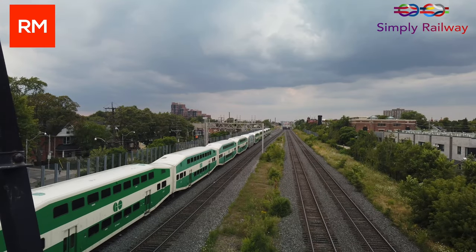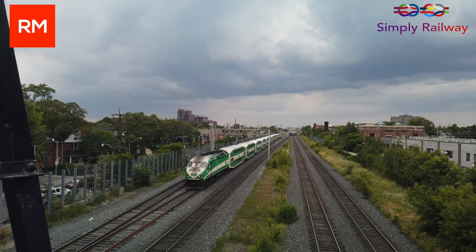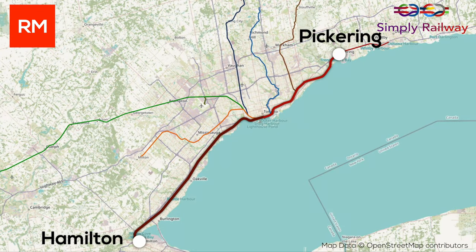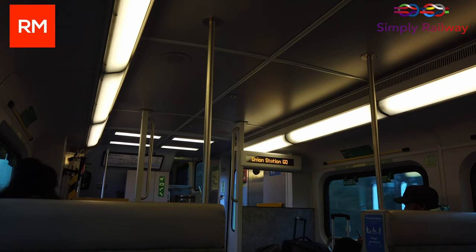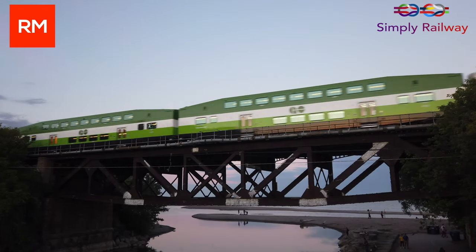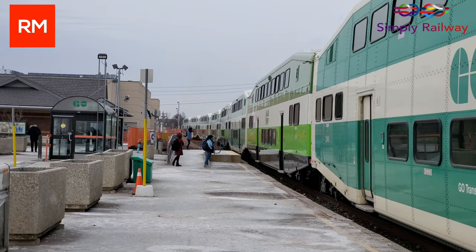The system first started up as a provincial government pilot project in the late 1960s, and GO actually stands for Government of Ontario. The initial test route was the populous Lakeshore Corridor between Hamilton and Pickering. However, new routes, such as the Stouffville line that we're riding today, were added to the north and west over the years. The extremely popular nature of the service meant eventually adopting large double-decker trains made by Bombardier in Thunder Bay, Ontario, operating in a push-pull configuration with diesel locomotives.